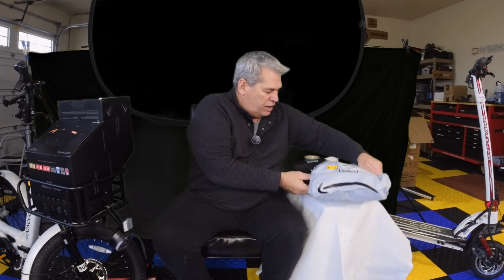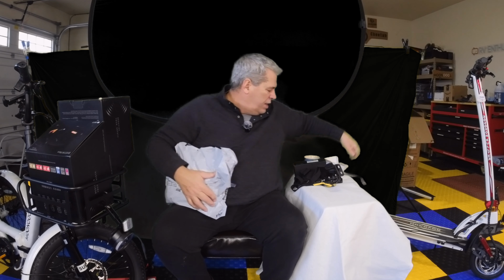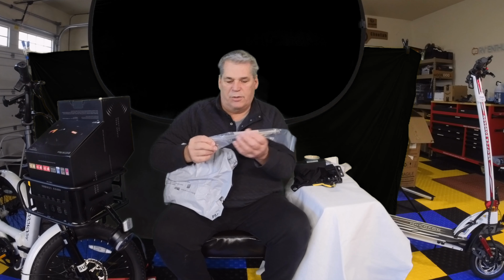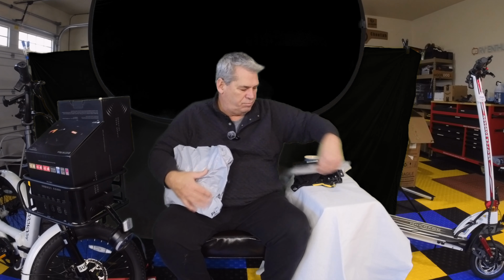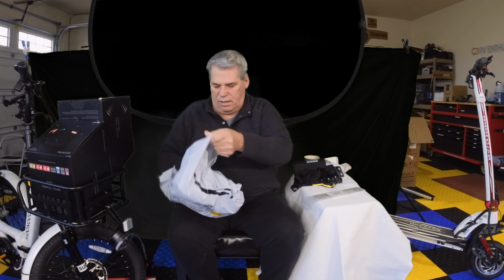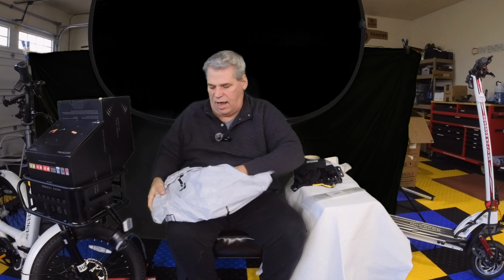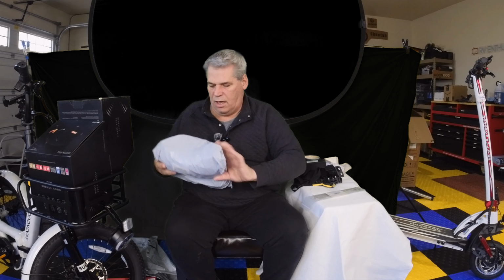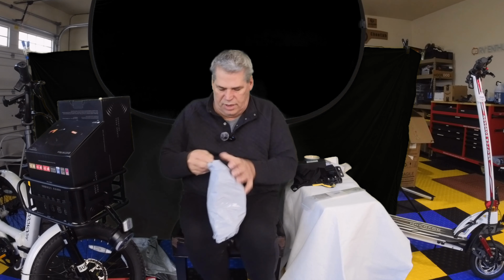All right, last thing, guys, and then we're going to clear this out and clear it up. Here it is. Spokes. Haven't even opened this from Amazon. And there are 2 tires in here and some other stuff.